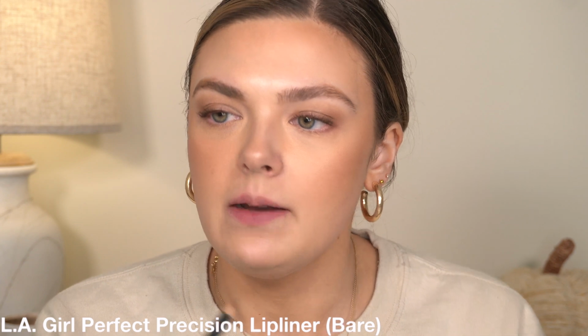But for my lips, I'm going to use the LA Girl lip pencil in the shade Bear. And then what should we do on top? I think I'm just going to use a little bit of Persona Honey Lip Gloss. I love this one.